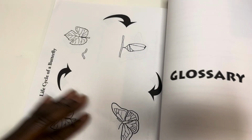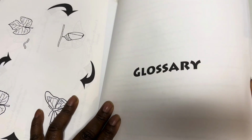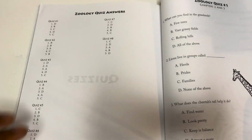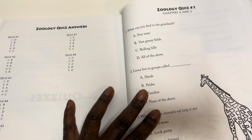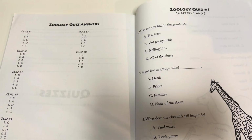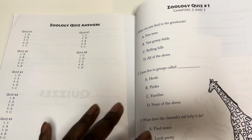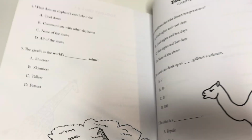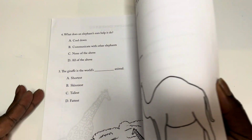And then at the very back, you've got a glossary. This will help you with filling in the vocabulary terms with your kids, looking at the definitions of the words that they're going to put in their logbook under vocabulary. And then you've got quizzes. So you've got the quiz answer key just here. And then you've got the quiz questions based on the chapters. And they are quite simple. They're not complex, in-depth questions. It's just really going to help you to see what information they're retaining and understanding from what they've learned. And then, yeah, this is something that you can do alongside the logbook.